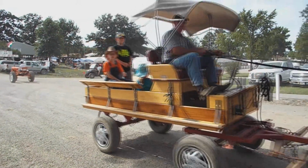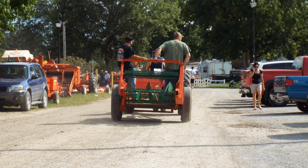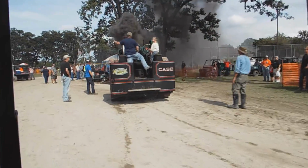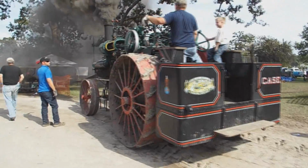And why not some horses? Why not? Quick clip. You can see this trailer has 4 of them, 4 Rumleys put on there. I posted this picture on Instagram too. I thought it was hilarious. I'm not going to tell you what my caption on Instagram was for this picture, but there you go. This Case steamer's hooked up to a dynamometer.